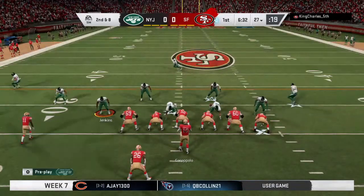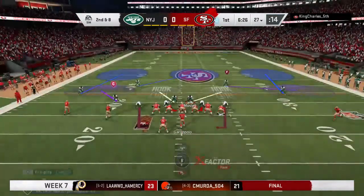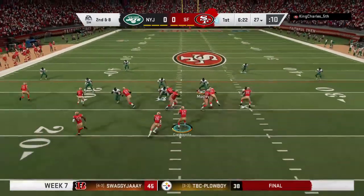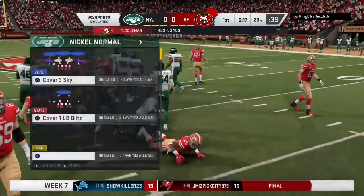The last run got a couple. Here's 2nd and 8. Watch the run. They'll run for the first time with Tevin Coleman. He takes this for 3 to the 29.